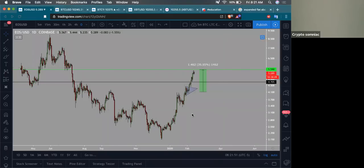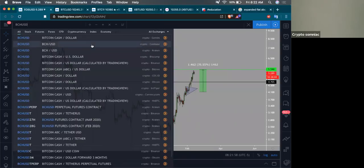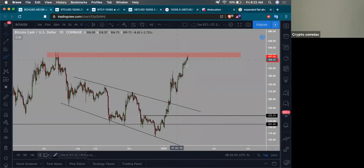There's no thoughts on BCH. I don't know what to tell you. I mean, it's still sitting in resistance, this whole red block right here. Unless it smashes right through the red block, right, with force, okay, and it comes back to retest that support, I would not touch it.